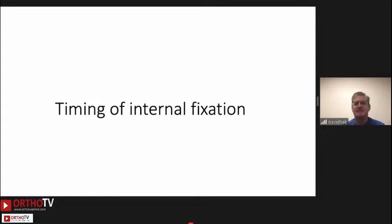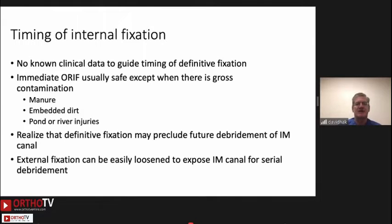Well, what do we know about the timing of internal fixation? Unfortunately, there is no solid clinical data to guide the timing of definitive fixation. Immediate open reduction and internal fixation is usually performed following a thorough debridement, except when there's gross contamination, such as manure, embedded dirt, or pond or river injuries.